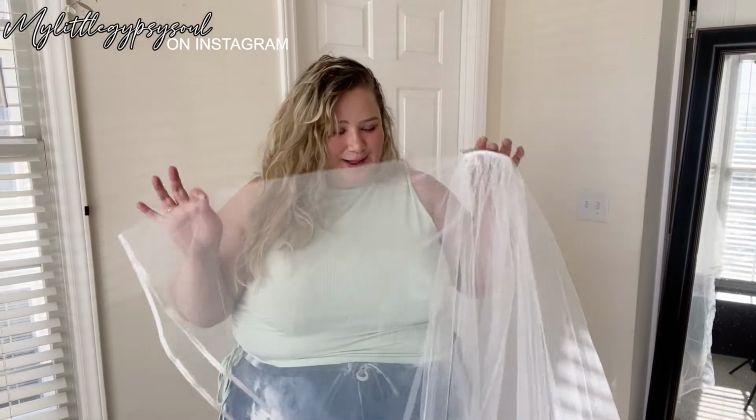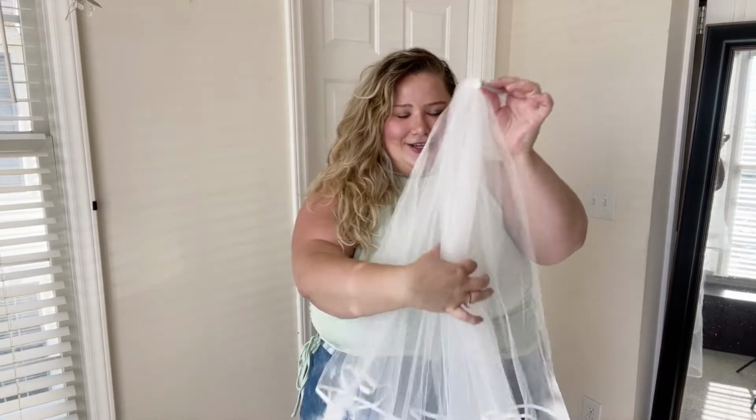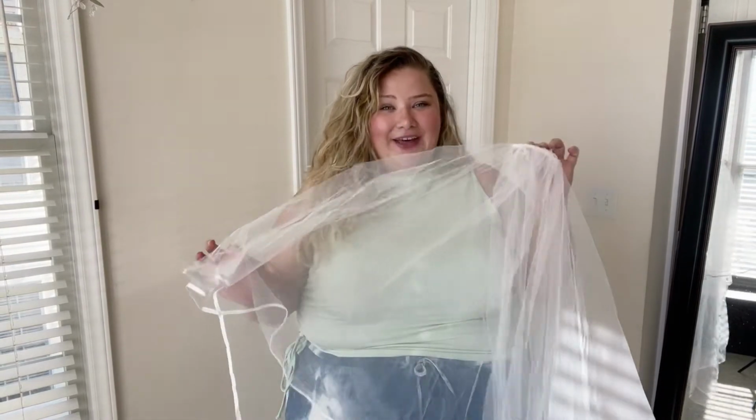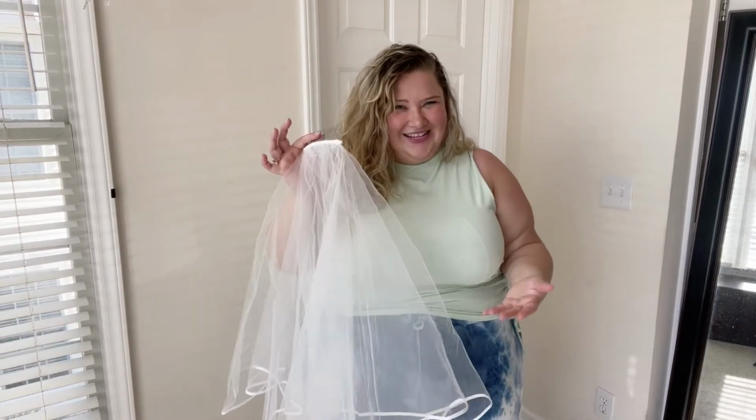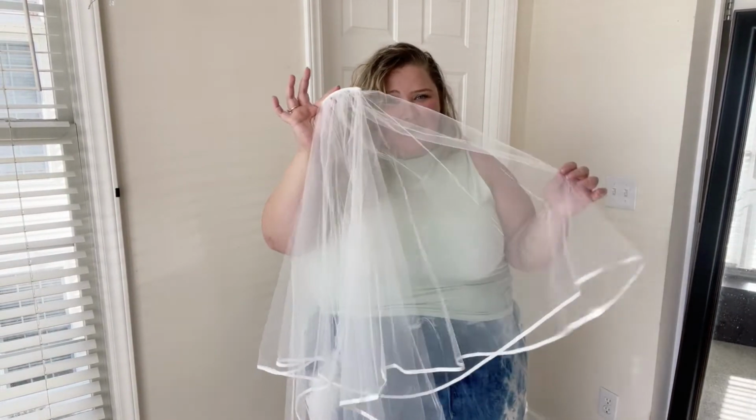Today I'm doing something I'm very excited to do, and it is trying on these veils from Shein. I already opened this one, so this is the only one I've opened already. Everything else I'm going to give you my first impression of. This is very nice. Honestly, I am so impressed by this one.